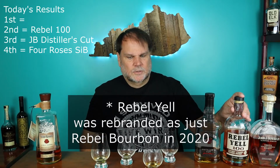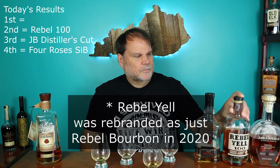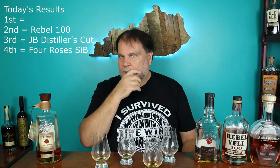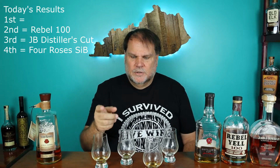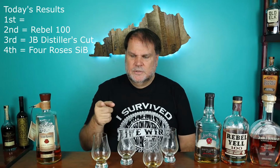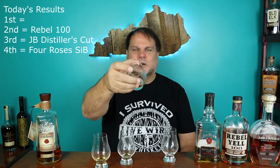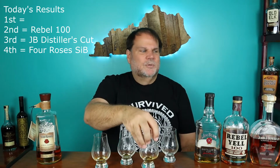Second place today, Glass A, is the Rebel Yell. This is the wheated bourbon in the lineup. I kept getting a bready note on that, but I did get some other good aromas and tastes on that. You know, standard bourbon stuff. Good stuff. But Glass C, the winner, is the John J. Bowman.